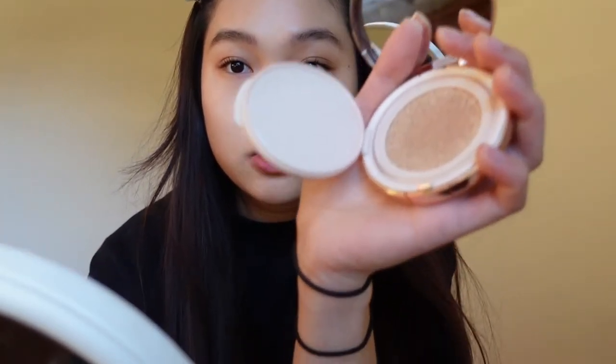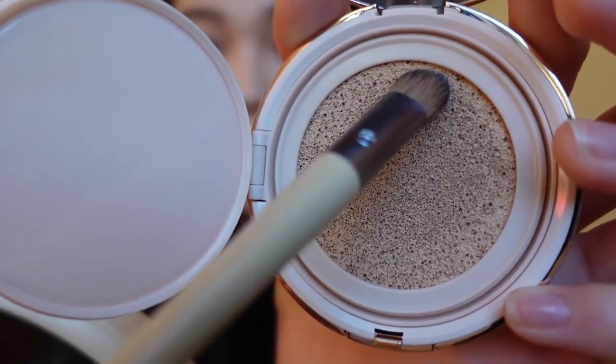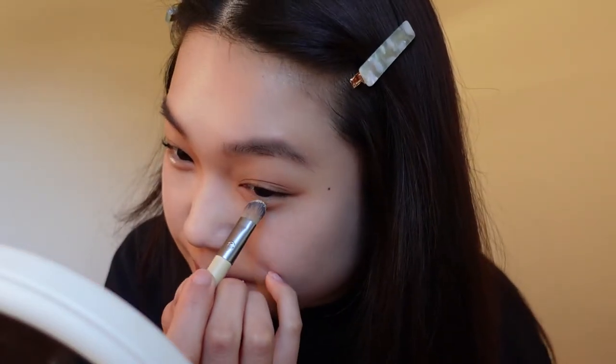And then I want to brighten up my under eye just a little bit. So I'm going to use this concealer brush and go back into my BB cream, grab a little bit. And then kind of like squint and then dab in the center. So now my eyes just look a bit brighter and I look a bit more awake.